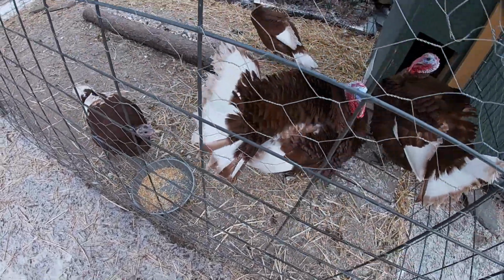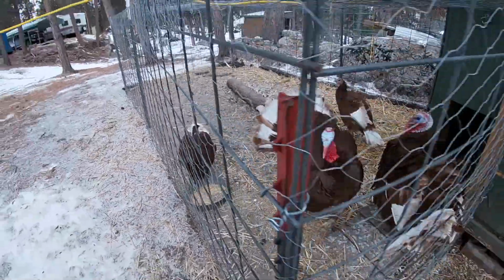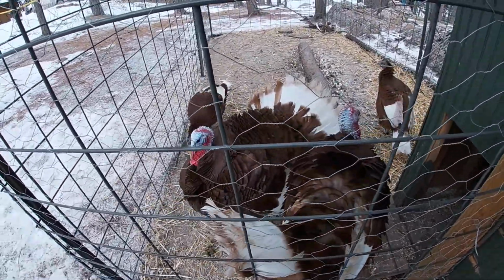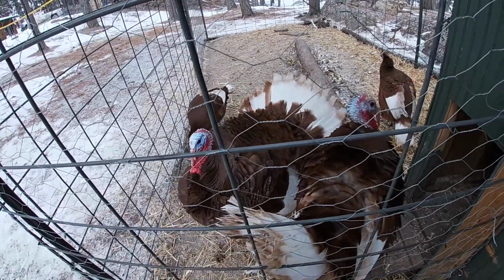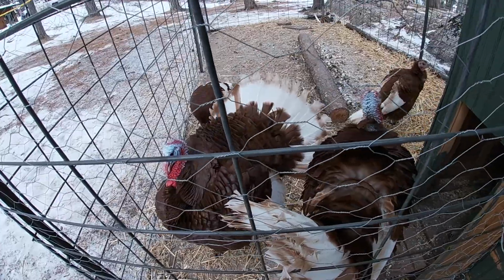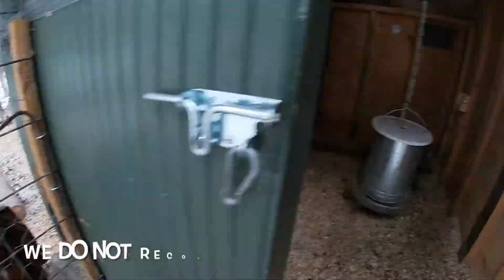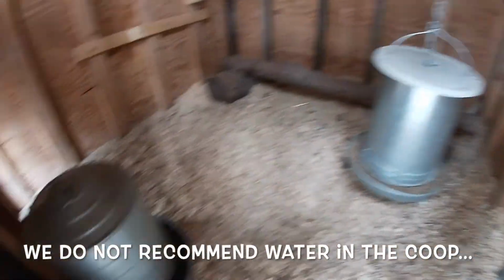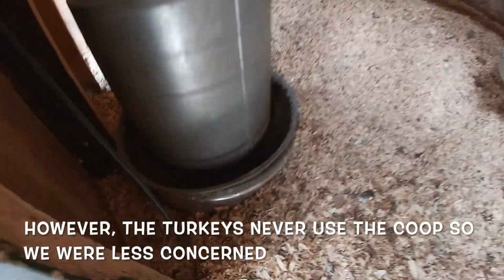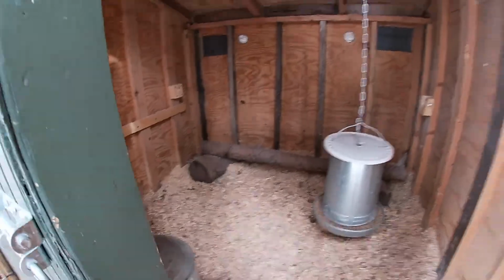But just like the chickens, the turkeys also have a water heater. And they also have access to food whenever they need it. We just happen to keep it inside the coop here. And they do have an electric heater base there as well.